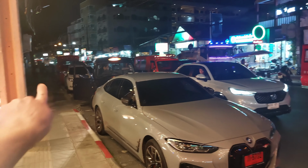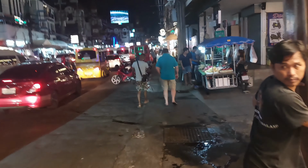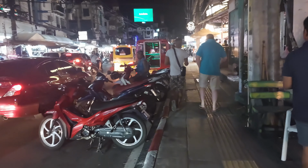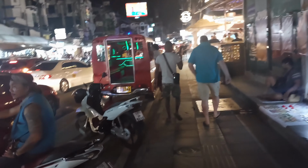Right, we're in the busy area of Phuket. Another London-style taxi in Phuket. The other day I saw one in Bangkok, and now I've seen one in Phuket. So that must be a new thing in Thailand that I've recently discovered.